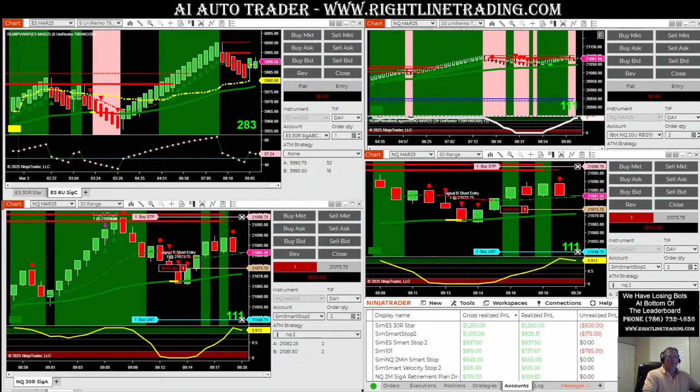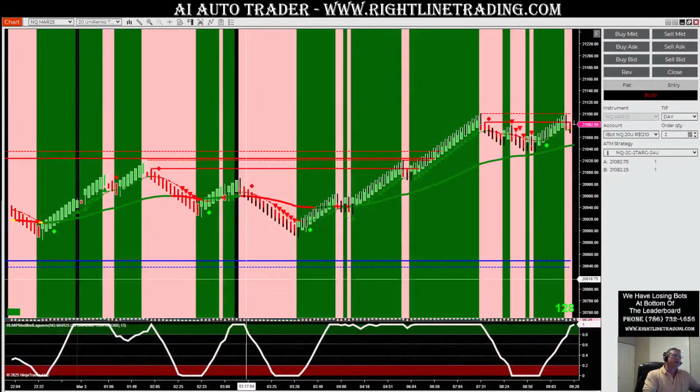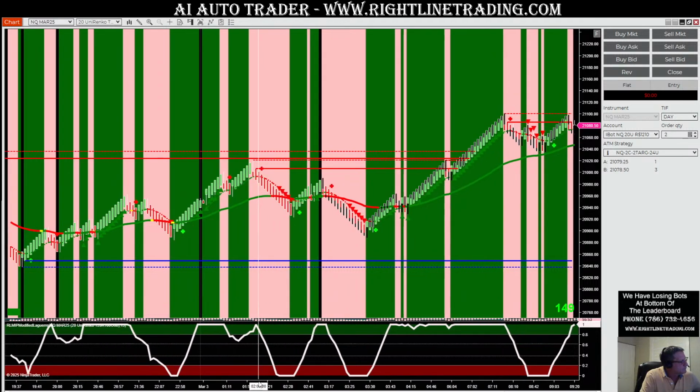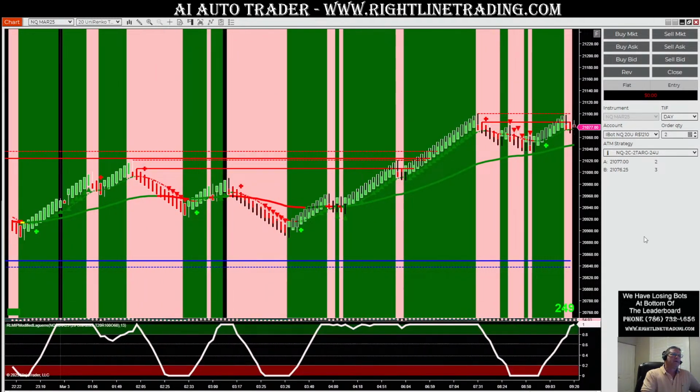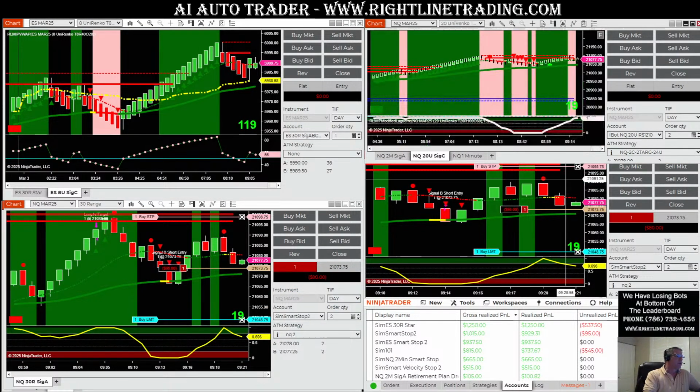All right. Let's take a look at the overall market. Since the market opened last night at 6 p.m., it had a move down and then a big move up through the London session. Got a big move up pre-market. Market doesn't like those gaps, those gap ups. So at the opening bell, I wouldn't be surprised to see a big move down, a retracement. But we'll see. That's just a guess.